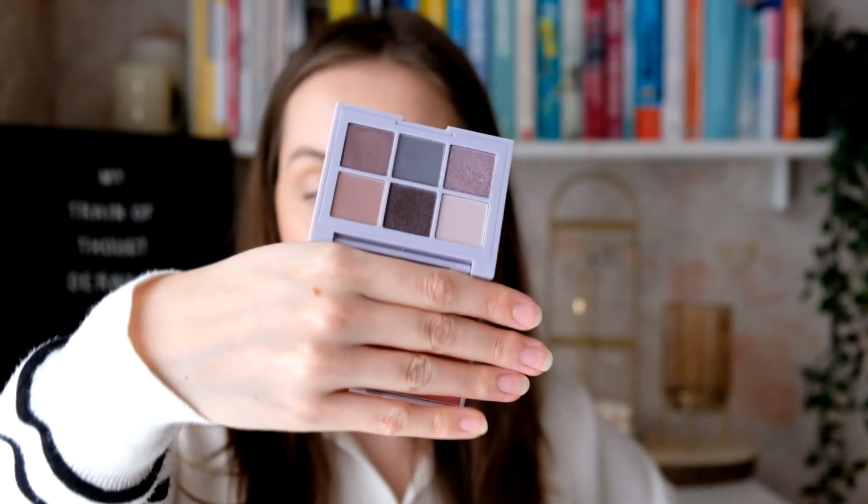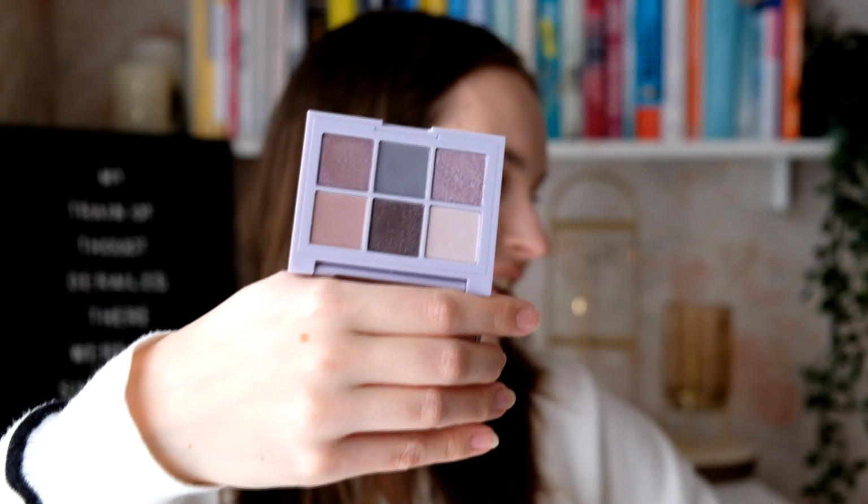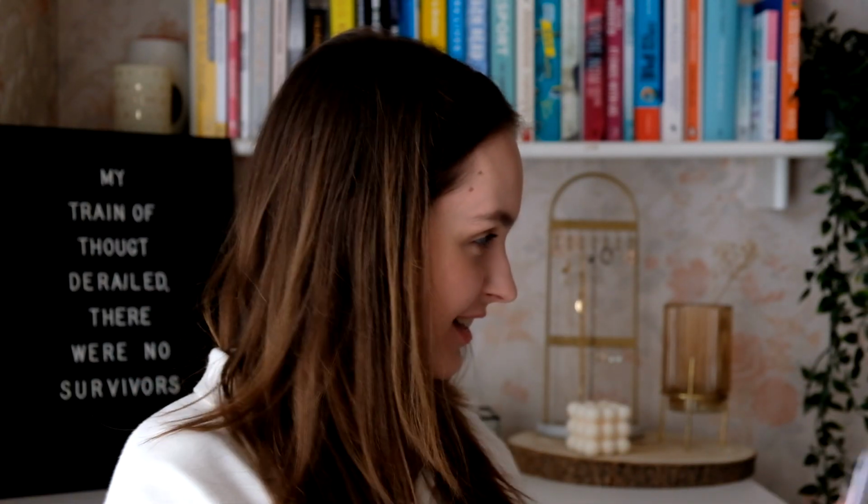An Essence eyeshadow palette. I Like to Mauve It. That's how it's called. I'm gonna do a usage goal on it. My boyfriend is laughing at me. That's how it's called. Wanna see it? Look. I Like to Mauve It. That's a better way of introducing it. I didn't want to sing it.